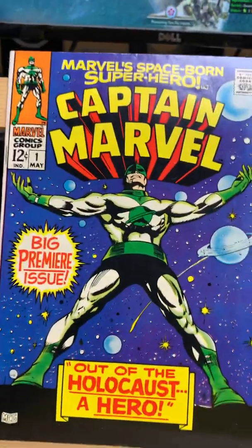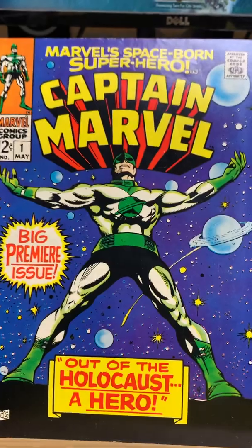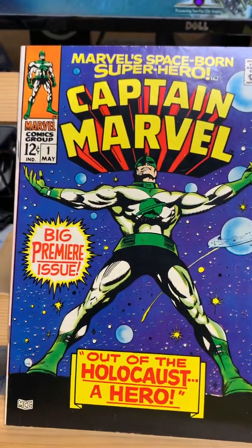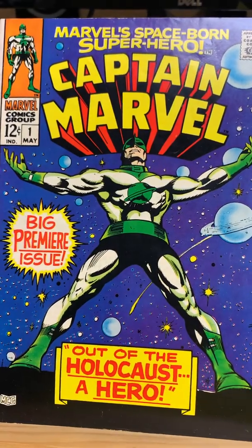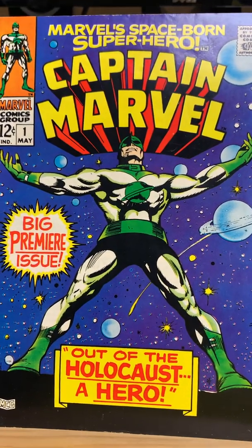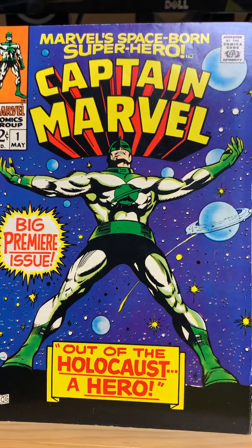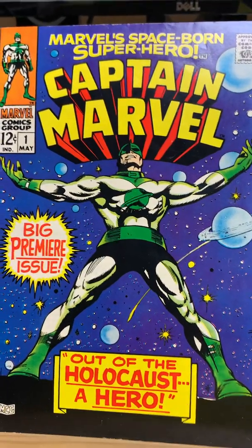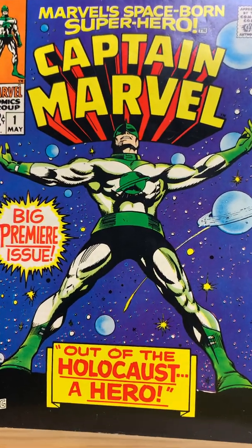Today I'm showcasing Captain Marvel #1. This is not the first appearance of Marvel's Captain Marvel. That was Marvel Superheroes #15. But this is the debut of his own comic. And yes, this is what Captain Marvel looked like. I think it was cool. Gene Colan, the artist, hated it. He hated the character, he hated the costume. It was just an assignment to him.